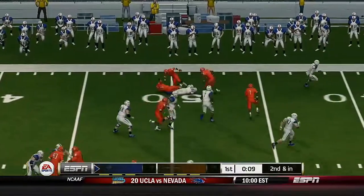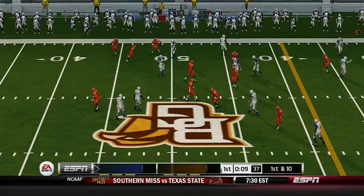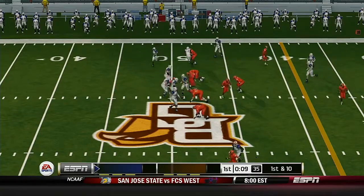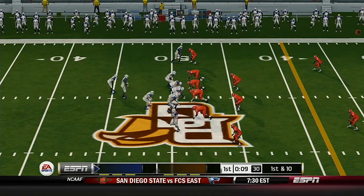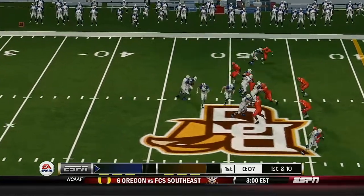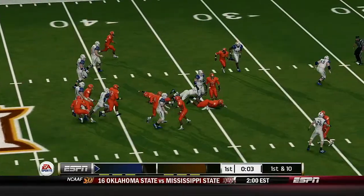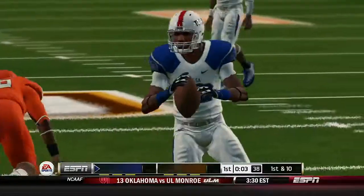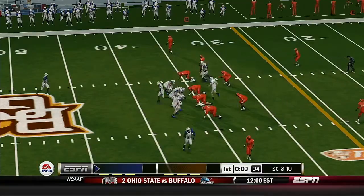He might have a chance. Makes it out to about the 49. That's a deep nine on the play. First down. Run, run, run, run. Makes it out to about the 36. That's a gain of 13 on the play. That makes it first and 10.